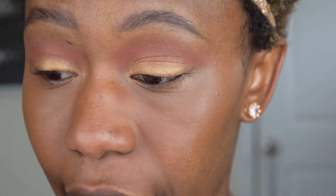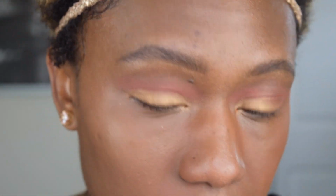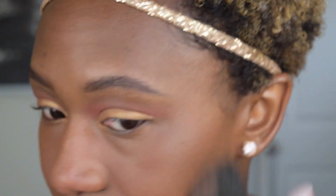So already this looks better than when I did it with the loose powder. I'm just gonna go ahead and set the rest of my face with this powder. I don't have on any foundation or any other powder. We're just gonna set with this, and I'm going to put on some bronzer, and I will be right back to show you guys the finished look.